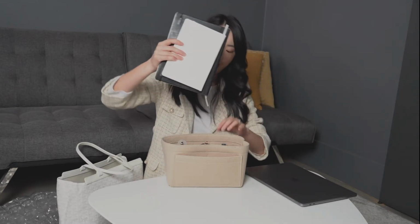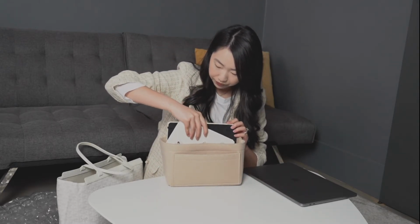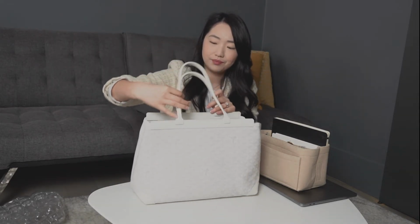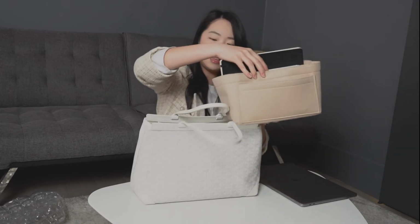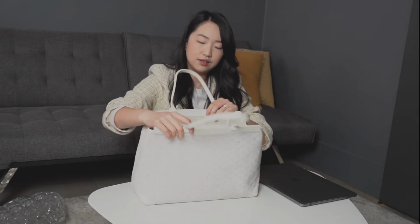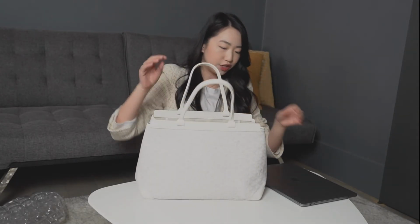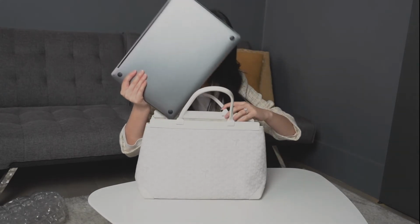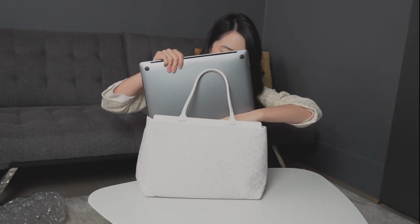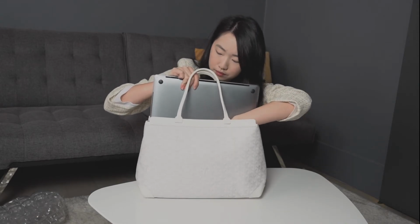So now I'm going to pop in everything. Great. So I've popped in everything here. Let's grab our trusty tote bag. I'm just gonna slide this little bad boy in here. And as you can see, it still has so much room. So much room that I can fit my laptop just at the end here. And everything totally fits. I mean, it is a little bit heavy, but that's a tote.